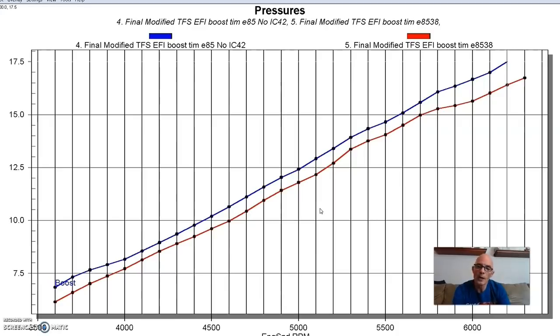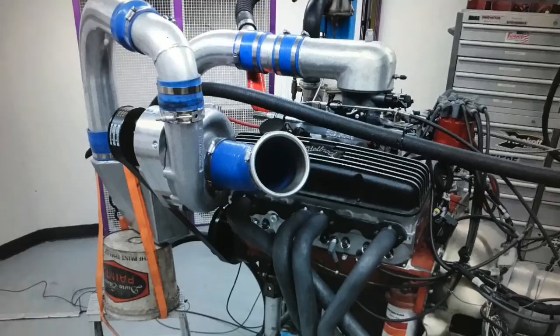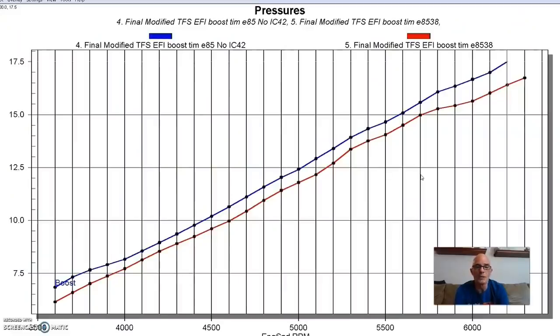But here's what I want you to think about, and here's what I want you to comment about, and here's a question. So when we put the intercooler on, the boost obviously dropped, but the power went up. So did the boost drop because we increased the length of the discharge tube running from the supercharger to the throttle body, including the intercooler? Obviously there's a restriction inherent in the length of the discharge tube and the intercooler itself. So did the boost drop because of that?